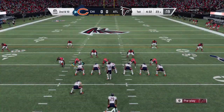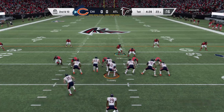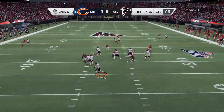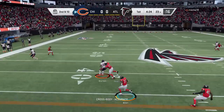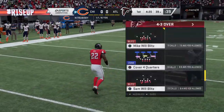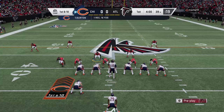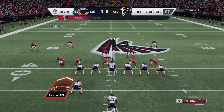Officially nothing on that last run. They'll try again, 2nd and 10. Trubisky now off the bootleg. Open man is Trey Burton. And he gets this one just shy of the 40. They'll mark him down at the 39. 16 yards, a first down.